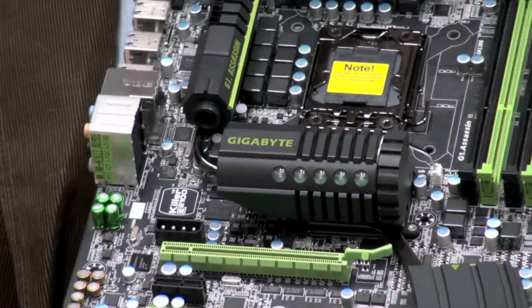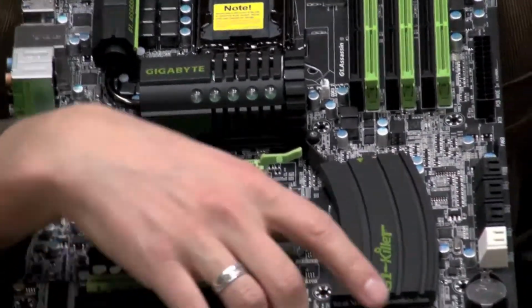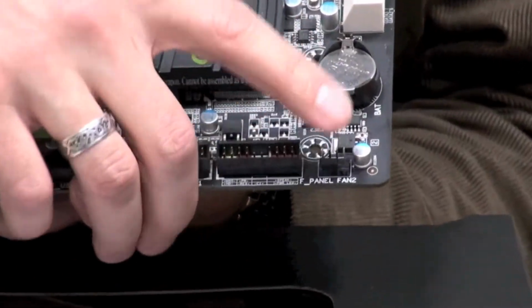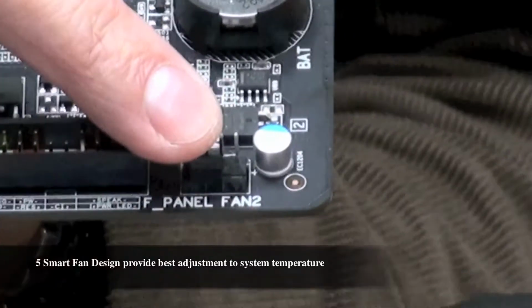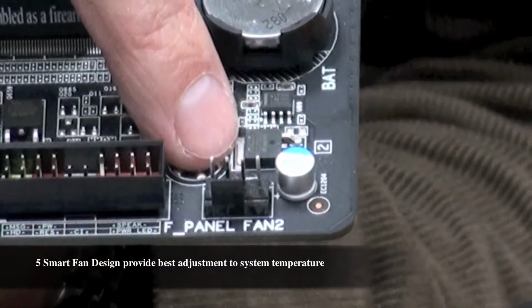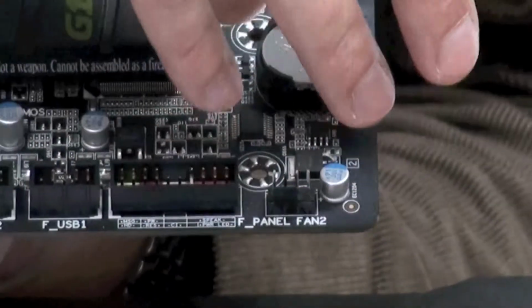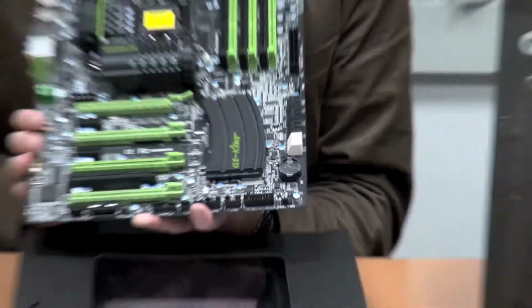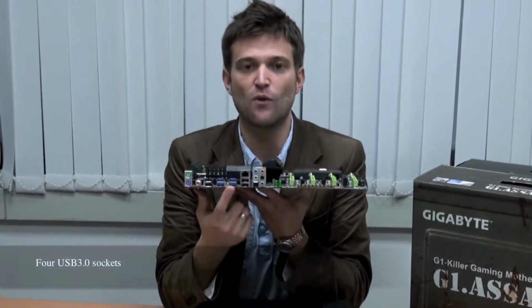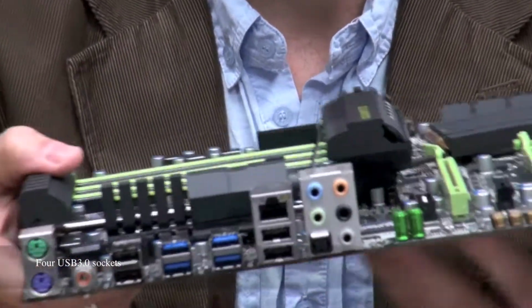the cool lighting. Some other features that we put on board as well, we've got the 4-pin smart fan connectors. Now this allows you to really do fine adjustment for your system temperatures. Each one of these 5 smart fan controllers has a thermal sensor nearby, so it actually reads the thermal reading from that area of the motherboard. And again on the back, as you'll notice, we've got 4 USB 3 support.